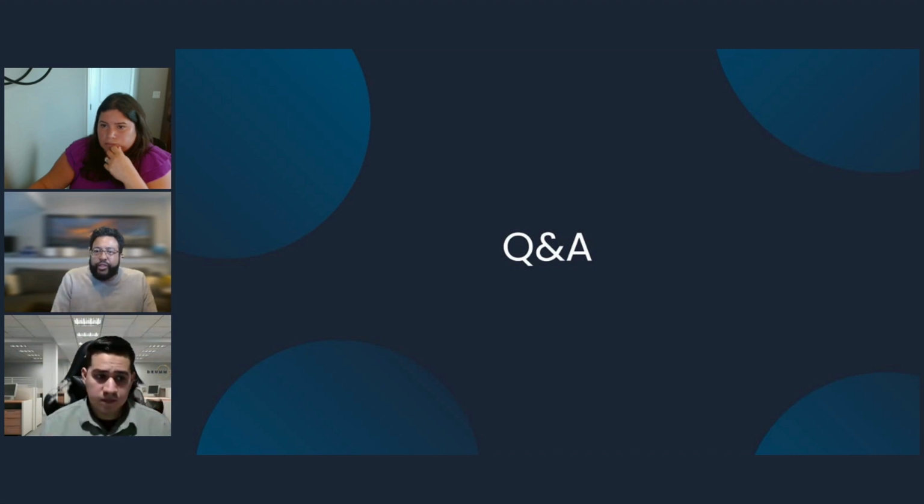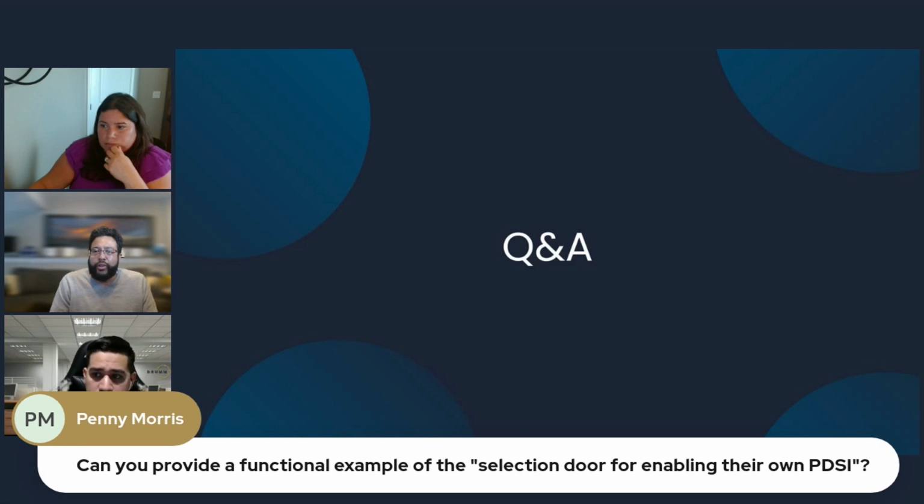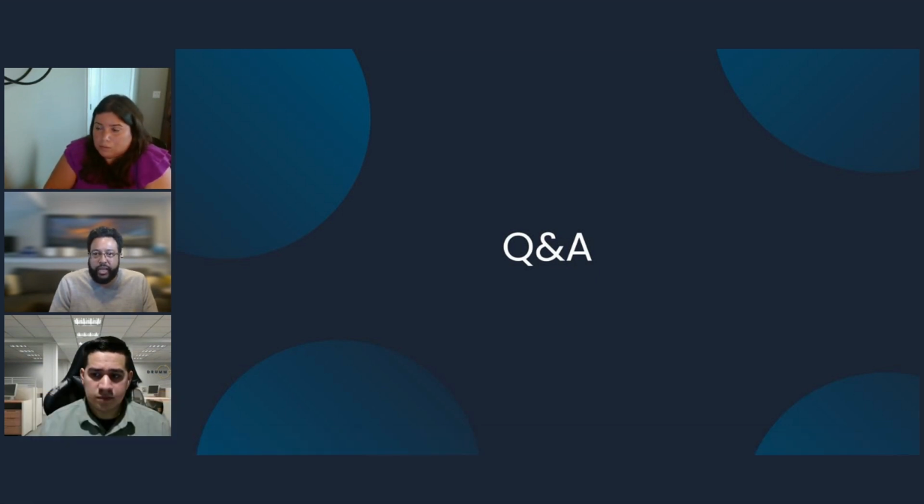Can you provide a functional example of the selection door for enabling their own PDSI? So ONC hasn't prescribed what that looks like or how that works, but G10 certified systems have certified a functionality called EHR Provider Launch. And EHR Provider Launch is a valid approach to create that door to enable user-sourced PDSI.